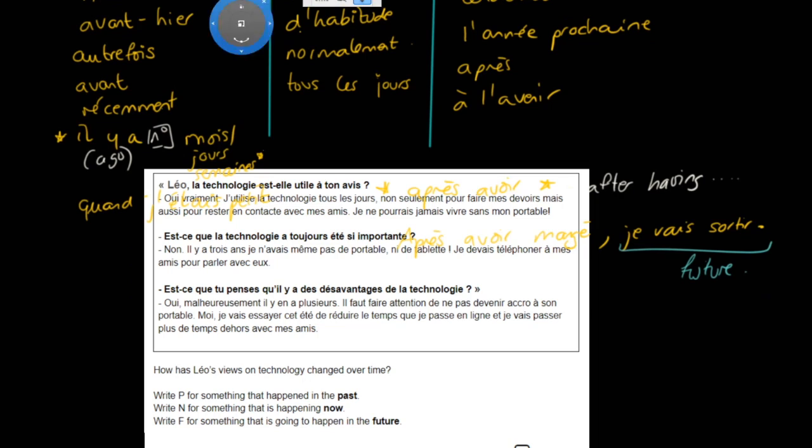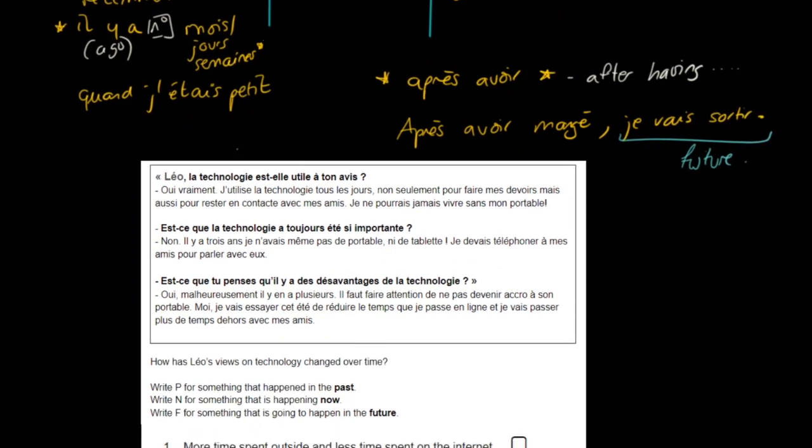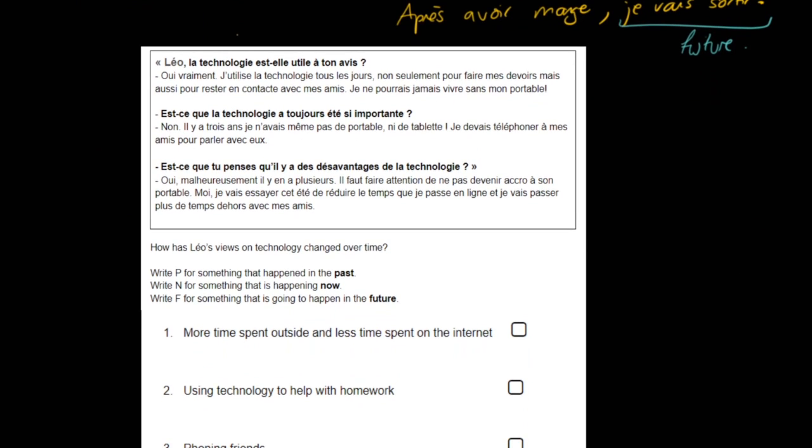Let's move it down. All about technology. And we've got to identify Leo's views on technology and how they've changed. So we've got to write P for something that's in the past, N for something that's happening now, so in the present, and F for something that's happening in the future. So normally, obviously, you'd spend some time reading through this. So if you want to quickly pause the video and have a read through it, we're going to just go straight to the questions. So more time spent outside and less time spent on the internet.